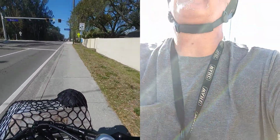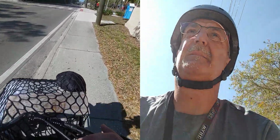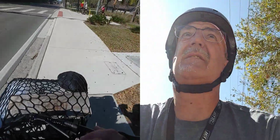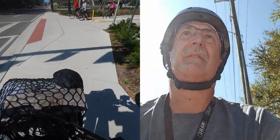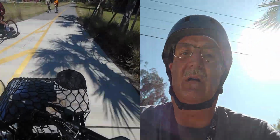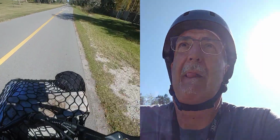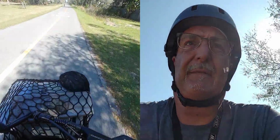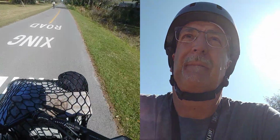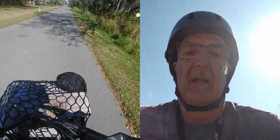But anyway, on the major intersections of the Legacy Trail, they have these automatic lit up crosswalks where the bicyclists can hit a button and the traffic will get a stop signal. Yeah, so that's nice. So anyway, here it is.